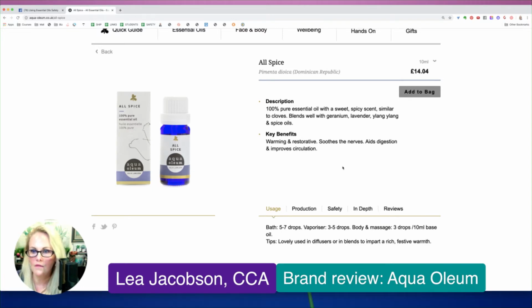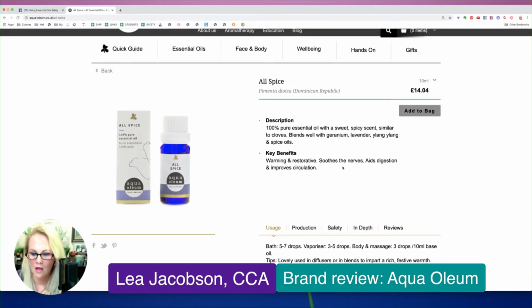So let's first of all, okay, so Pimenta dioica. This is not what the botanical name should be for allspice, so I'm not sure what kind of variety or species that particularly is. What we generally want to look for is Pimenta officinalis.